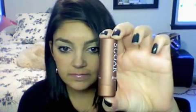My holy grail lip moisturizer is the Fresh Sugar, and I have this in the rose tinted one too, but this one's just very, very sheer. I'm almost out of it. It's very lemony smelling, and it is by far the most moisturizing lip treatment I have ever used, and I absolutely love this. It's very expensive. Well, for a lip balm, I think it's really expensive, but totally, totally worth it.